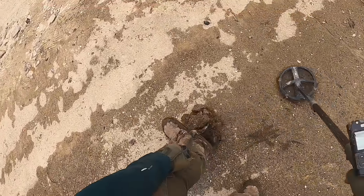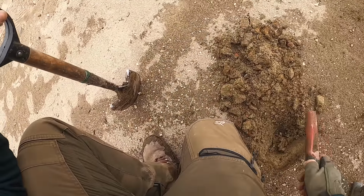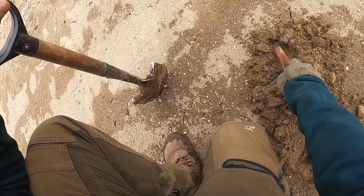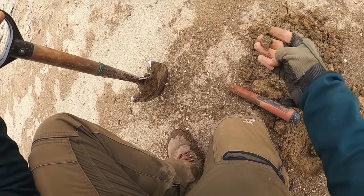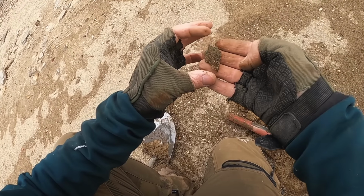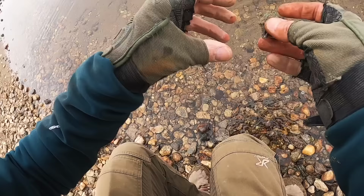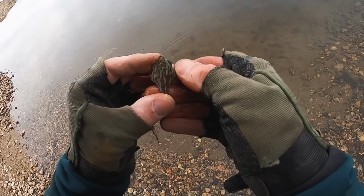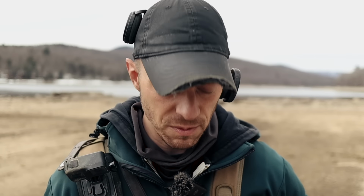71. Whoa. What is that? Huh. Let's go get this cleaned off in the water. Huh. Beautiful. Now, when I first laid my eyes on this thing, I thought it was going to be a suspender clip, a very, very common thing to find at sites from this time period.